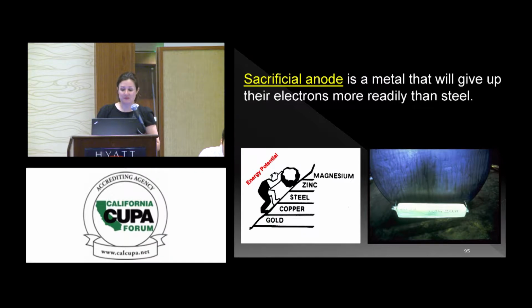So some examples, if you look at the picture on the right, my right, you see what, you know, essentially is a sacrificial anode, and it's going to contain something like zinc or magnesium. Because if you look at the image on the left, it's showing that the energy potential of zinc and magnesium is higher than that of steel. So they're more readily going to lose their electrons over steel. Okay, so I'll go into some more detail on that.